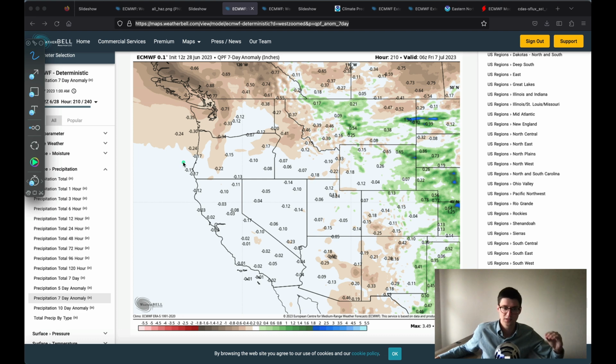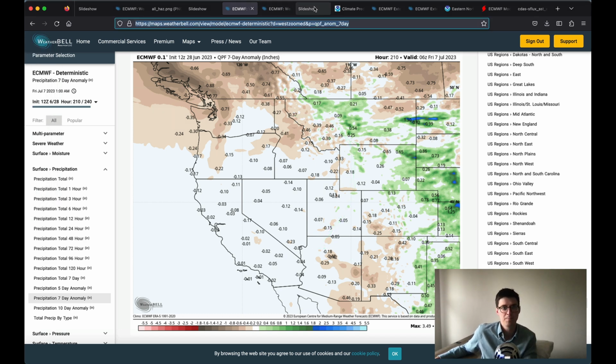I will say, as this ridge builds in, I could see some storms developing maybe in far eastern Idaho, parts of Montana. You can see those depicted here, parts of Wyoming. And it's possible some of these could curl around the ridge, get into parts of Utah, or even eastern Arizona. We'll keep an eye on that, but nothing too significant at this time.